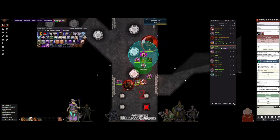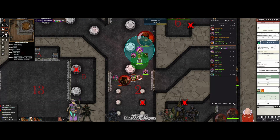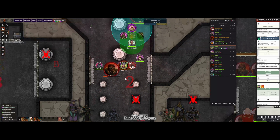I think I don't have a template, it doesn't look like. All right, I'll go ahead and do a template. Let's see. Square, you want a 40 by 40? Yeah, it says a 40-foot cube, and if they all fit in it, then I can target all 3 of them. I didn't mean to actually roll. It's okay. We'll get it sorted. Sorry. Trying to figure out. Oh, it's offset. Let me delete that. Why did it do that? There we go.